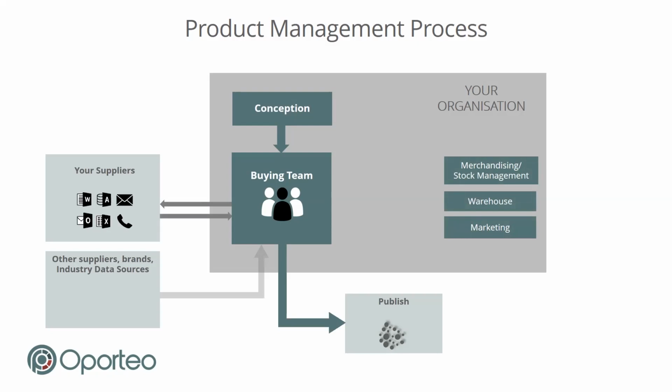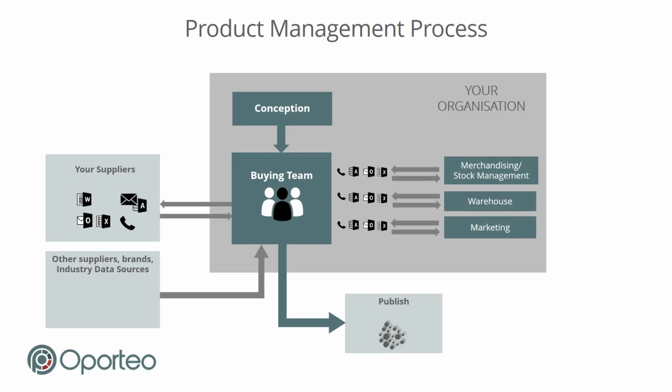So we find that the buying team will use a variety of methods to do that, everything from phone calls through to the exchange of spreadsheet forms and emails and documents, both to the suppliers and to their internal contributors. But what that can do is make the process very complex with all this documentation flying around. It can become quite chaotic to manage that and make sure that the products are put through and collected in a timely way. And this is one of the biggest areas that we wanted to focus on today.